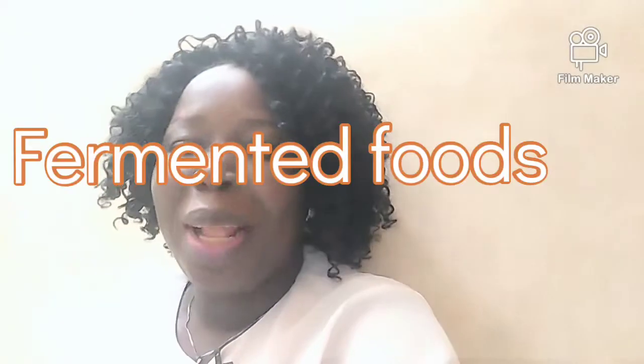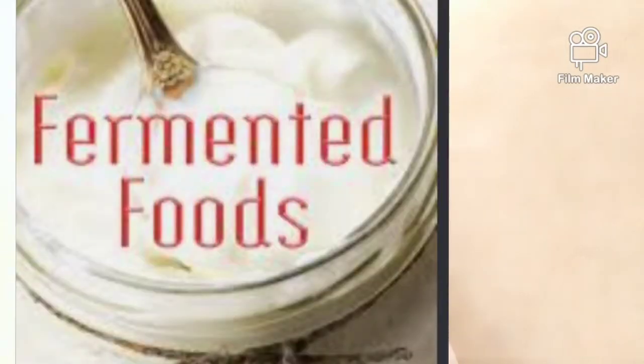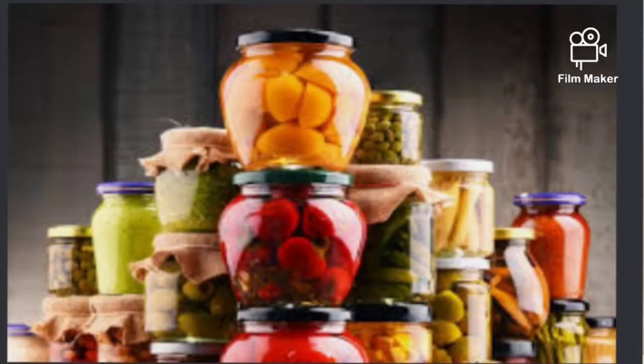Another thing is fermented foods, all these full fat yogurt and the rest of them. So we have some parents that like yogurt very well. When they go out, when they go to work, they take yogurt, they take a lot of them, but they don't remember to give their children. So as parents, let's try as much as possible to give our children yogurt. It helps in their brain function.